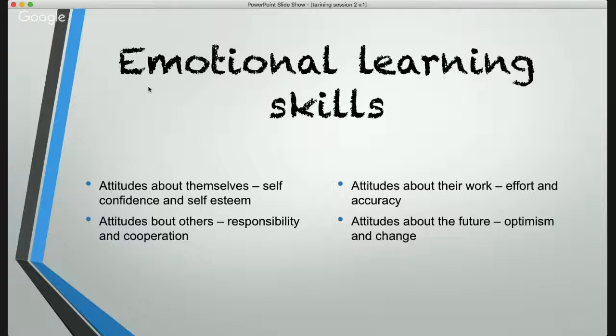These are the emotional learning skills. And these are attitudes, these are feelings, these are approaches to the world and to themselves. They need to have good attitudes about themselves. They need to feel self-confident, and they need to have self-esteem. If they don't feel confident, they're not going to be willing to try to learn. They're going to be shy and maybe even depressed. And self-esteem is something that other people give them just by saying good words to them or by praising them. You need that when you're learning. You need somebody to acknowledge that you are improving.